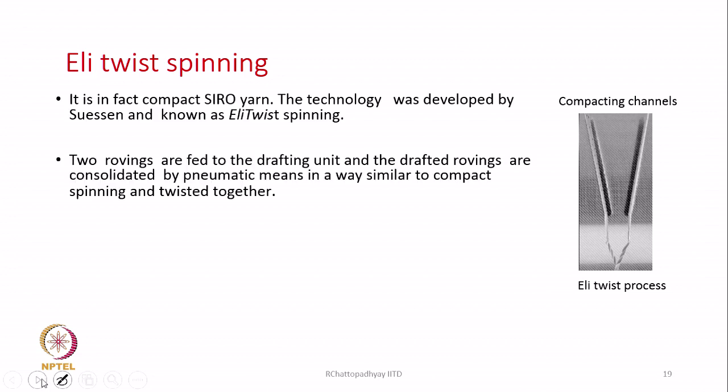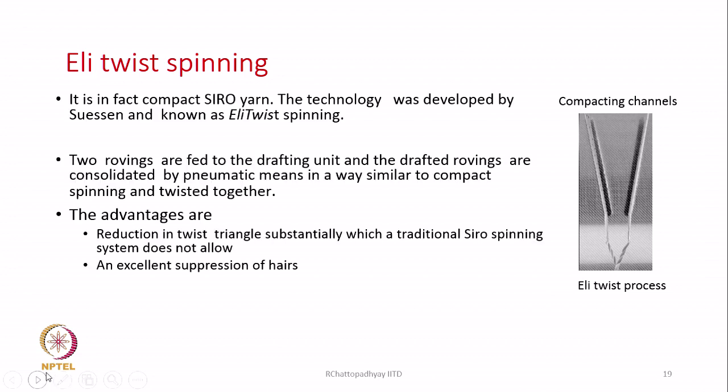Early twist spinning, as I said, we will discuss about compact yarns. So, basically it is the extension of ring spinning, where the drafted fleece of fibers are compacted before we twist them. Here, with the same technology, 2 rovings can be compacted together by the compaction unit, and then we can get them twisted, and we call it Ellie twist.